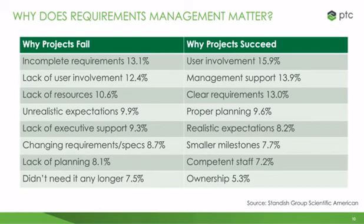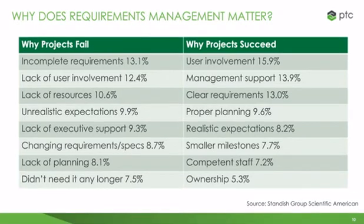I'm not here saying, hey, requirements management is such a big deal, you should totally, no, there's research out there that supports this, right? This is research by the Standish Group about why projects fail and why projects succeed. And if you look at that list, you would see that incomplete requirements or unclear requirements are playing a major part in that. So it's a pretty big deal. And a little bit later, I'm going to talk about how we did some research on our own and some of the numbers that were pretty scary that came out.